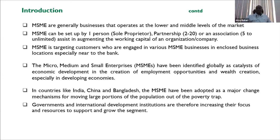Generally, SMEs have been defined globally as catalysts of economic development in the creation of employment opportunities and wealth creation, especially in developing economies. In countries like India, China, Bangladesh, SMEs have been adopted as a major change mechanism for moving large portions of the population out of poverty.